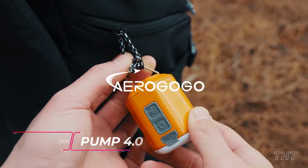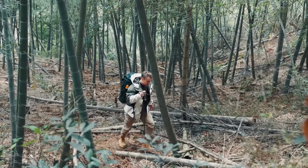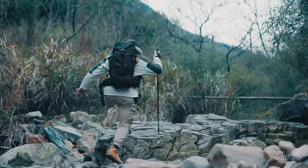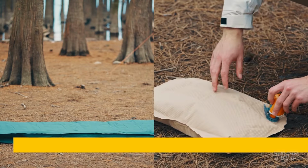The Gigap Pump 4.0 is your new compact camping BFF, all while weighing less than your average salt shaker. Designed to slash the bulk of your backpack, this pint-sized dynamo makes it a breeze to explore more and capture breathtaking views. With a single button setup, it's a breeze to operate. Just double-click to get the air flowing.